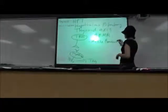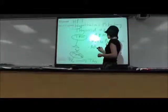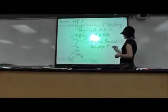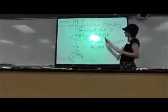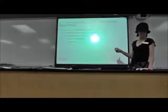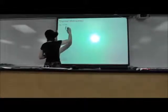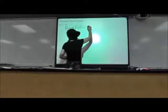So some things that it does at specific targets, thyroid hormone at muscle would help to increase anabolism or protein buildup. Actually, at adipose tissue, thyroid hormone increases lipolysis. In general, it's going to have the overall effect of increasing metabolism in cells that are targets for thyroid hormone. As far as other hormones that come out of the thyroid, our parafollicular cells, or our C cells, are releasing the hormone calcitonin.